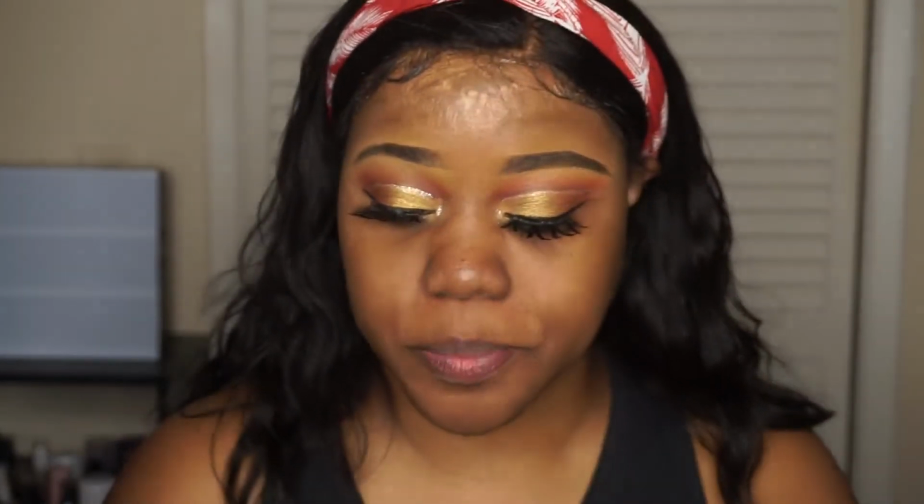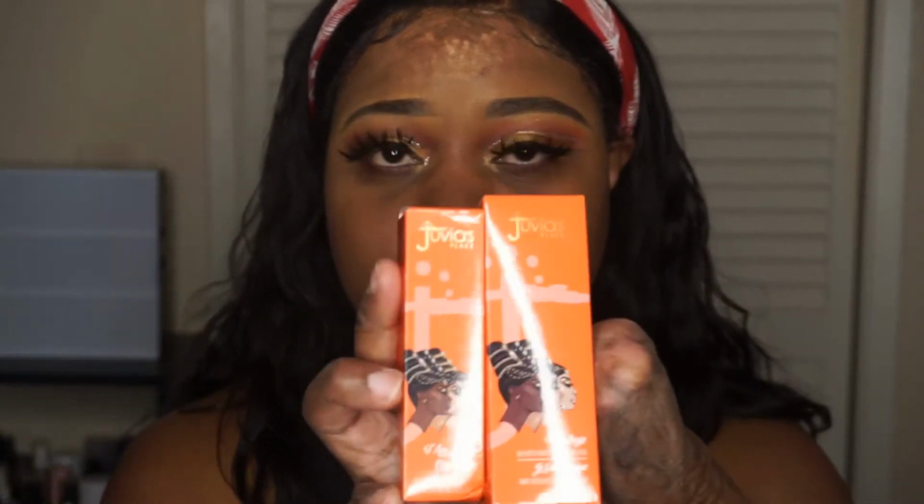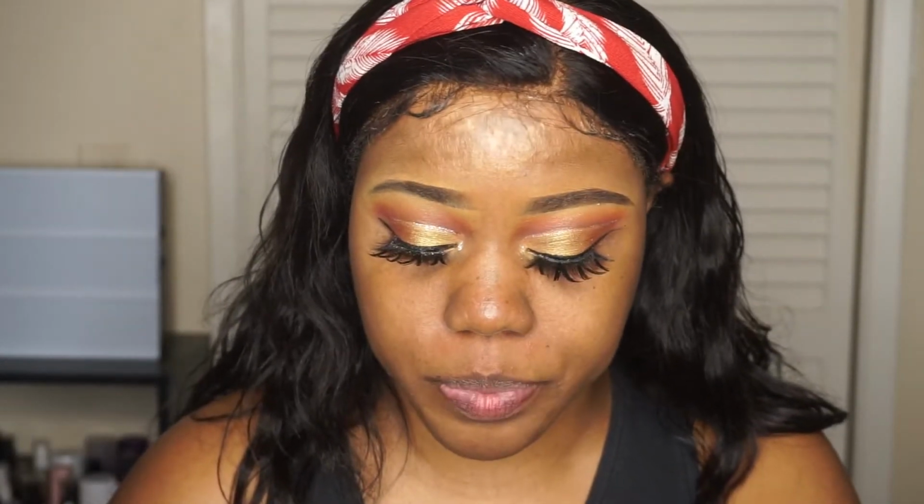So I have the foundation and concealer. I placed 2 orders because on Monday the 27th of May, Juvias Place, their brushes came back in stock for their foundation brushes, and I also placed a second order for another concealer as well as one more concealer for contour, and I'm just waiting for those to ship. So I do have another order from Juvias Place coming very shortly, but for now I'm just going to do the main stars of the show, the foundation and concealer.